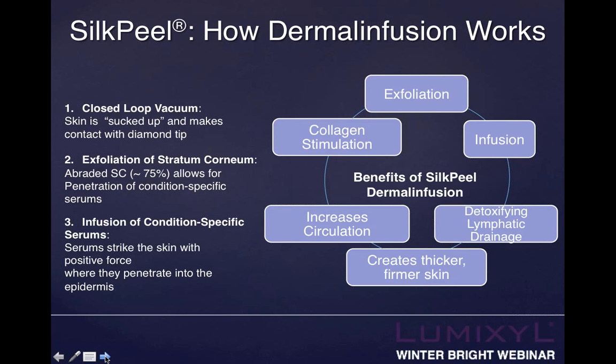With this Dermalinfusion technology, the diamonds are recessed. That means the skin is sucked up to the diamond head, so it is controlled by the SilkPeel device. No matter who is doing the SilkPeel, or at what time or on what patient, it will give them a completely uniform and controlled depth of exfoliation as well as infusion. We've come up with the perfect sweet spot, 40 to 50 microns, which is the perfect amount of exfoliation to get full penetration of the skin-specific solutions that we have patented.